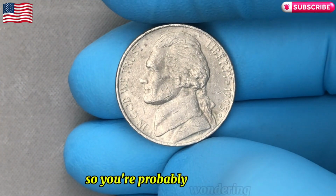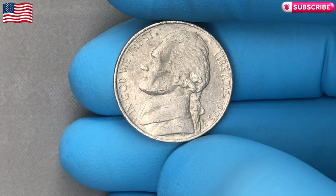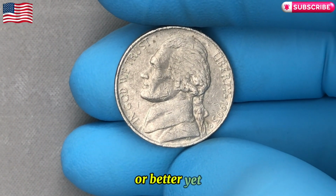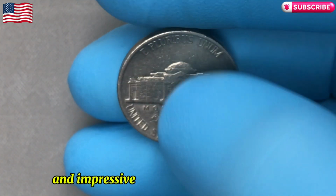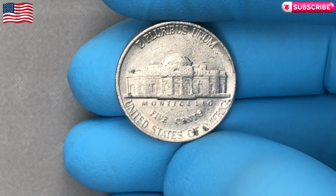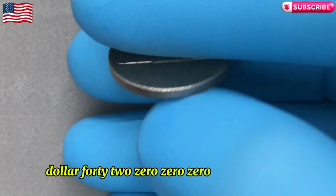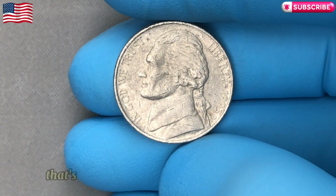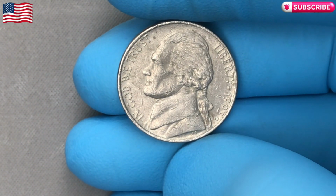So, you're probably wondering, how much could your 1993 nickel actually be worth? Well, if you have one in uncirculated condition, or better yet, one with a rare minting error, you could be sitting on a coin worth an impressive $42,000. Yes, you heard it right, $42,000 for a 5-cent piece. Can you believe it? That's the potential value of a well-preserved 1993 nickel.